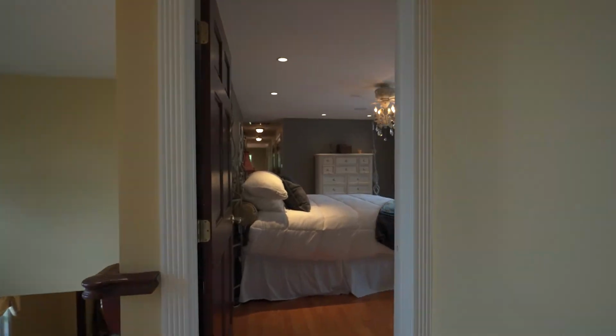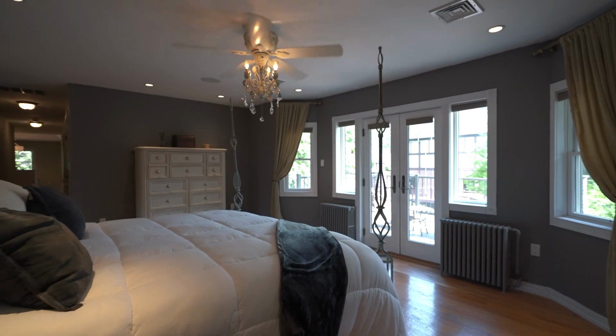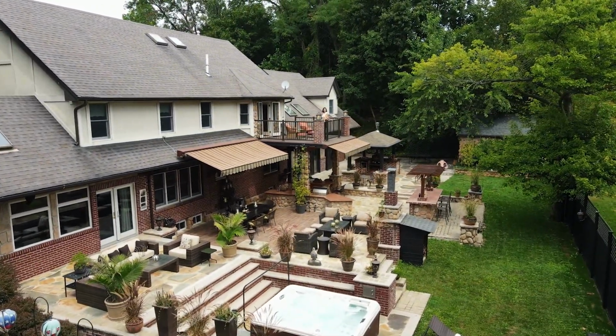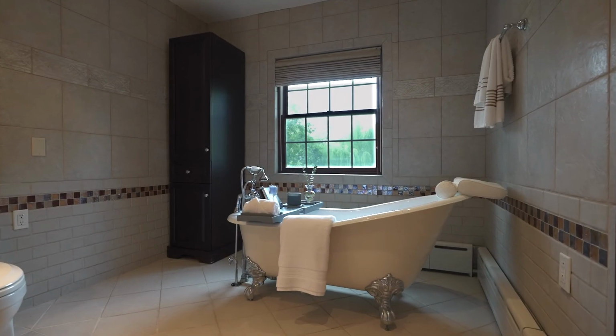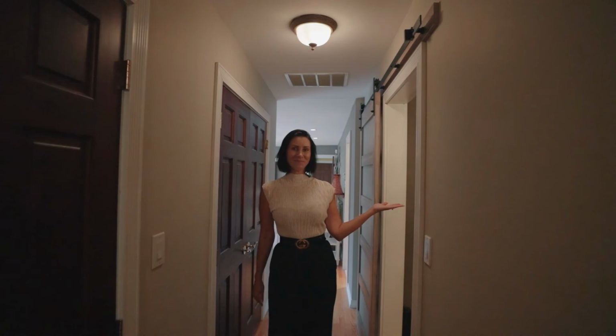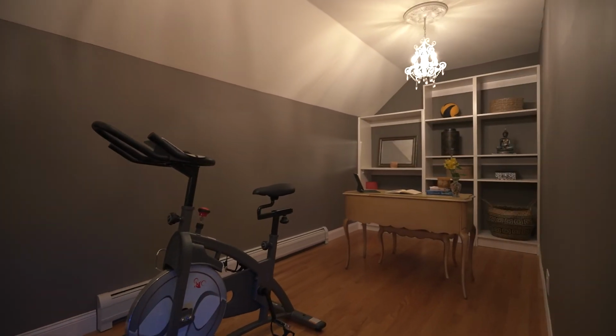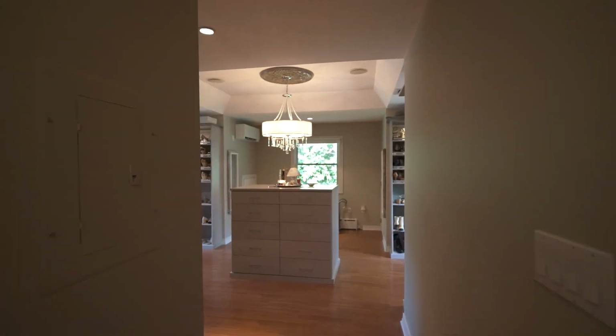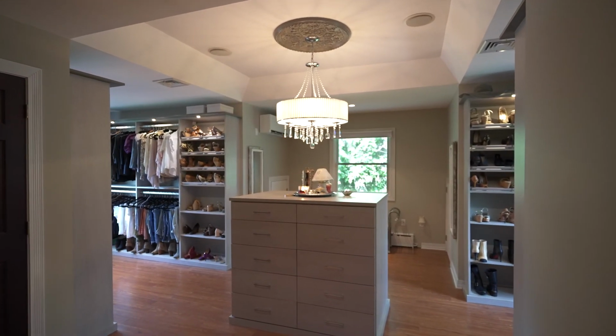Welcome to the stunning primary suite, featuring a private terrace overlooking the whole backyard and a spa-like bathroom, a gym and an office space, and a whole room dedicated just to you for your own personal dressing room.